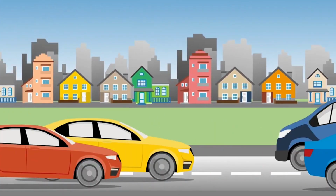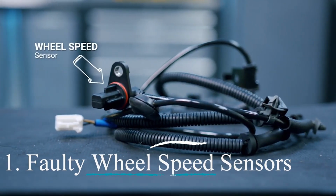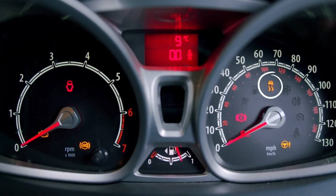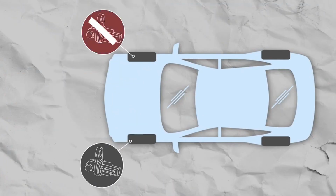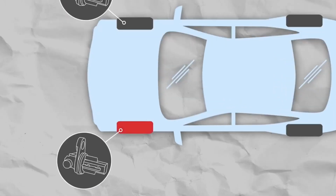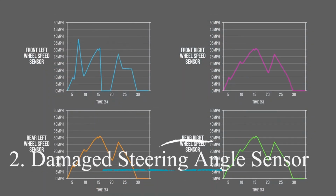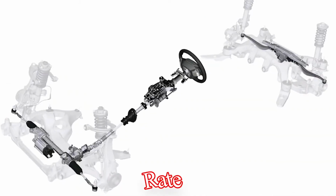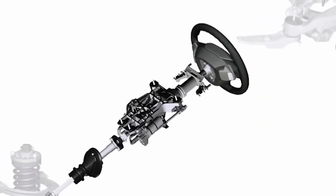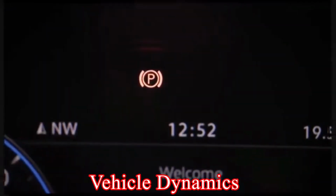Several factors can trigger the Service ESC light, including: 1. Faulty wheel speed sensors. These sensors measure the rotational speed of each wheel and are crucial for the ESC system to function correctly. Damage or malfunction can lead to incorrect readings, causing the ESC to malfunction. 2. Damaged steering angle sensor. This sensor detects the angle and rate at which the steering wheel is turned. Faults here can disrupt the ESC system's ability to correctly assess and respond to vehicle dynamics.